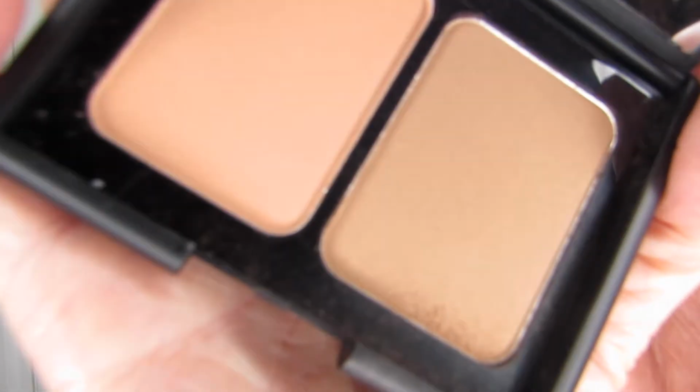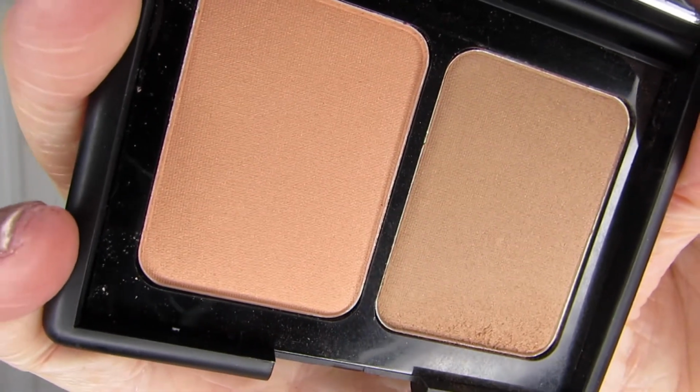What are they called? They don't have... Let me see if there's a name. Okay, so it's called Saint Lucia or Saint Lucie. I guess that's the name of the duo. Contouring blush and bronzing powder. So yeah, Saint Lucia is the name of this duo. I am now going to go into my blush brush, and it looks like more of a peachy beige blush, don't you think? Kind of a peachy beige blush. Hard to tell with the light, but definitely not pink. All right, so let's apply.